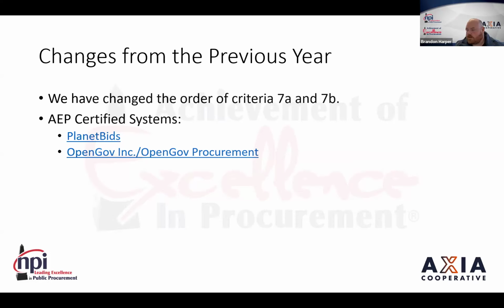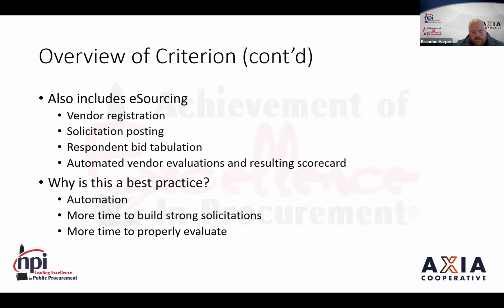So why this is a best practice: it's another automation tool. It's fairly easy to use. There's a lot of options. It gives your staff time to focus more on shoring up any missing items or details that might make the solicitation stronger, and gives you more time to evaluate. I think we all remember the days where you got manila envelopes full of proposals that are hundreds of pages long, and the review process for that. So streamlining anything you can to give them time to effectively evaluate is positive. Absolutely.